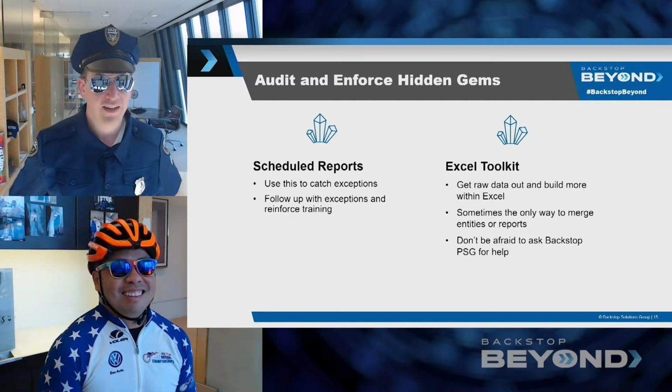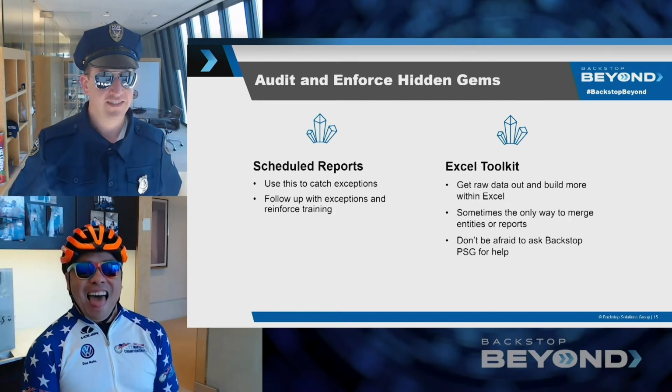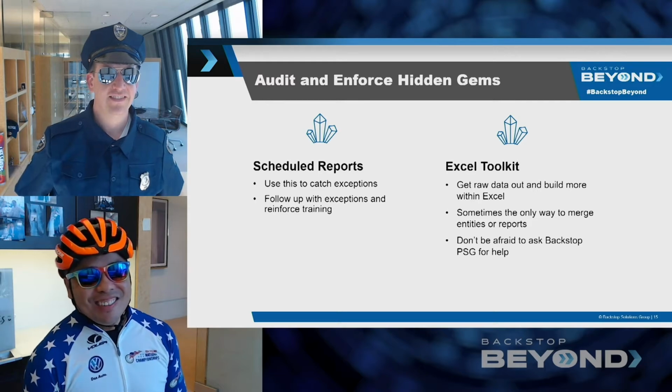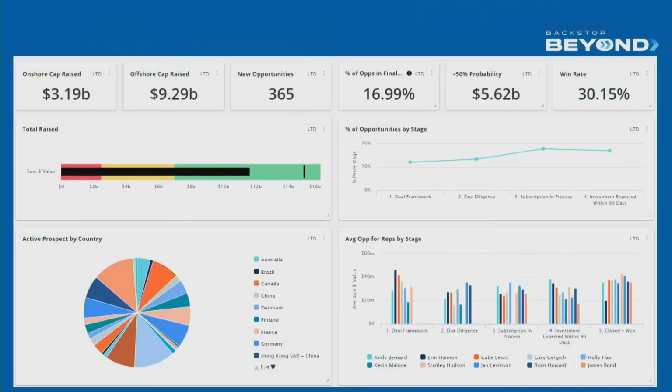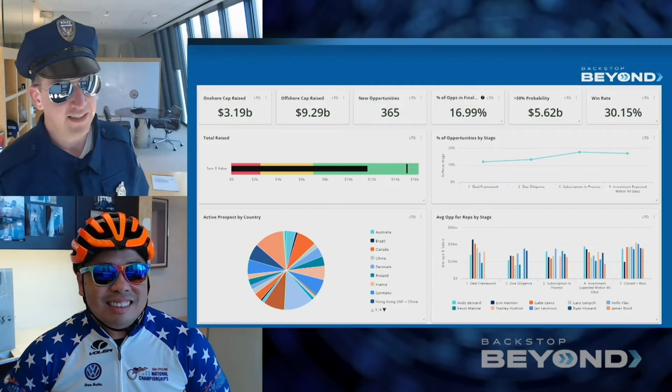Ruthlessly? What do you do, pull them over and tell them to get their hands on the dashboard? OMG, do you mean the new Backstop dashboards? So with this new feature that Backstop is rolling out, we were able to get a hand and do a quick prototype. Remember earlier I told you about this fundraising pipeline that we could now be visualizing. This is good stuff. I don't know, Ken, maybe you are a double agent working for Backstop too.